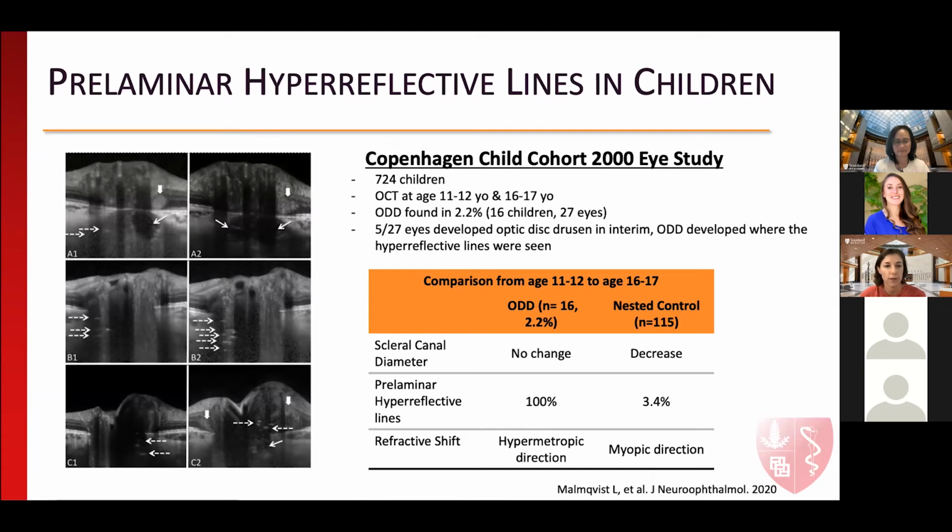This is what you saw Dr. Hammond first talk about in the first lecture of today. This is the Copenhagen Child Cohort 2000 eye study, which was 724 children. They looked at the OCT at ages 11 and 12, and then 5 years later at ages 16 and 17. Optic disc drusen was found in 2.2% of the children, which was 16 children. And as you heard before, in the children who developed optic disc drusen, there were typically hyperreflective lines seen before that.